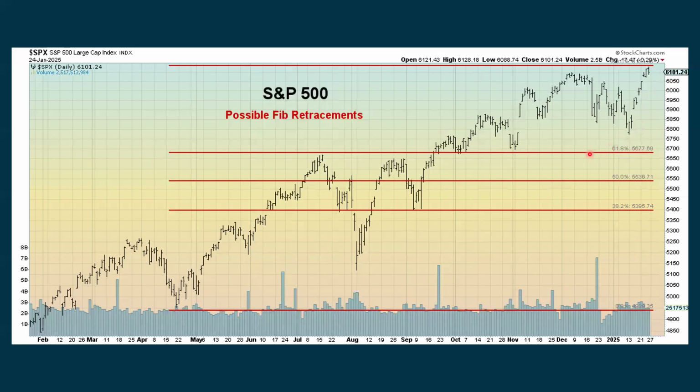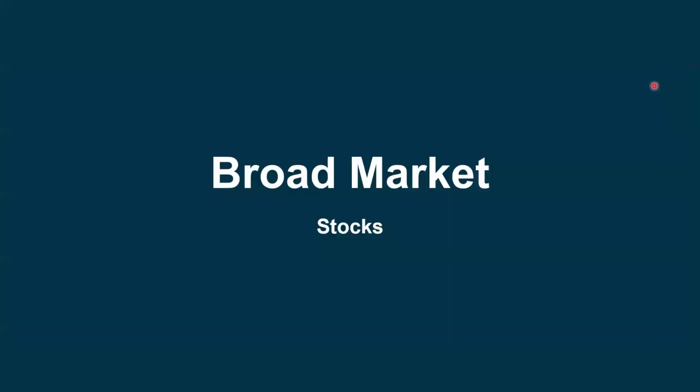but we're far away from this 61.8% retracement level. We really only use these if we really start to scream to the downside and we're in danger of hitting one of these areas. And coming off of an all-time high here, we're not close to those now.